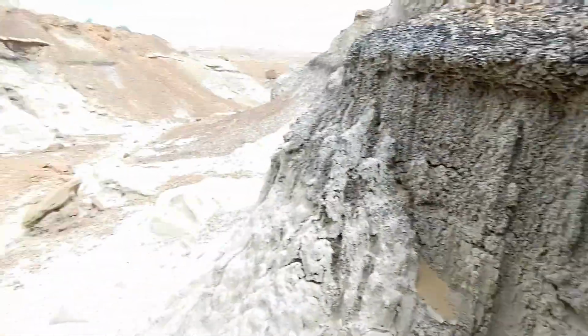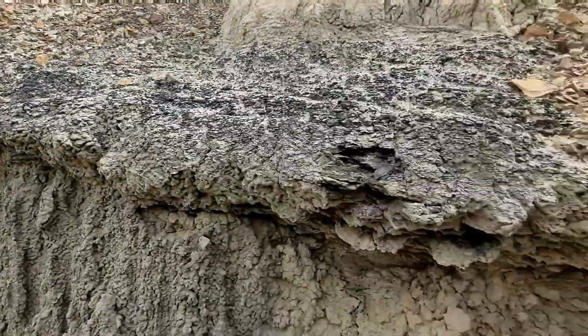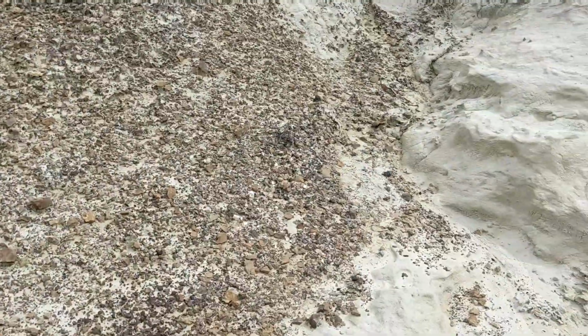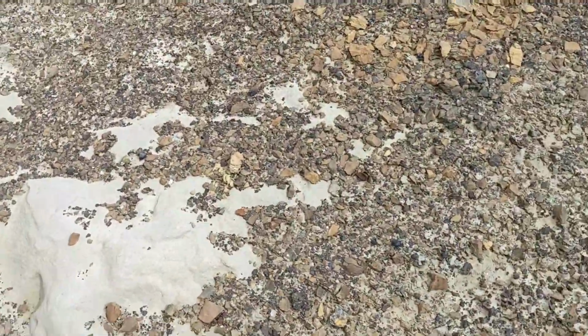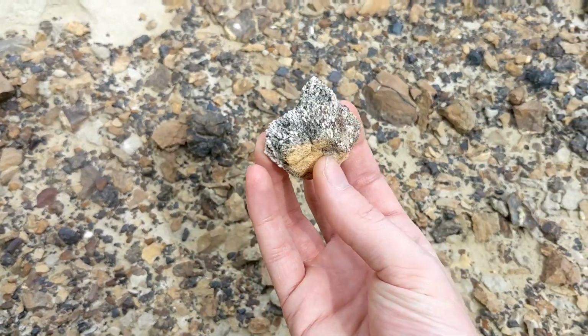So this area, back when the Menefee Formation was being formed, was a gigantic swamp. Now in this swamp lived a number of large reptiles, including turtles, crocodiles, and dinosaurs. And it's their bones they've left behind, such as this one, that we're here to study.